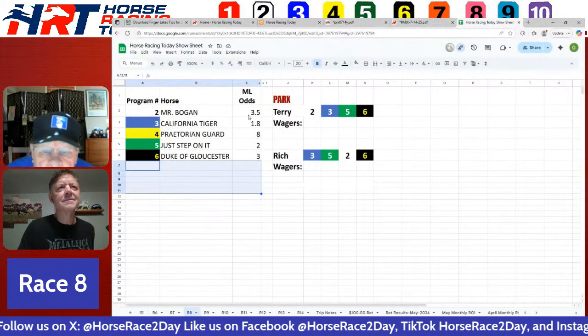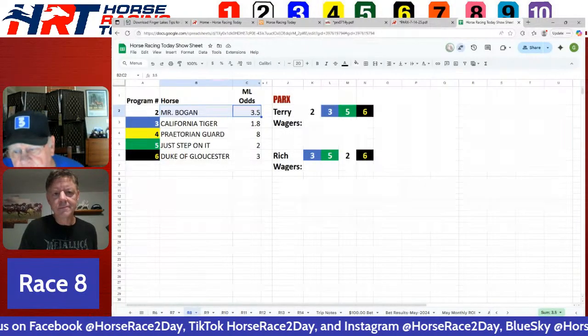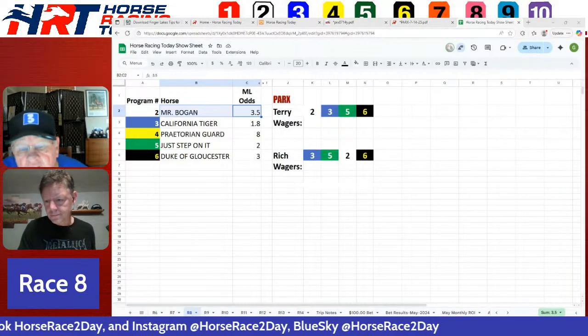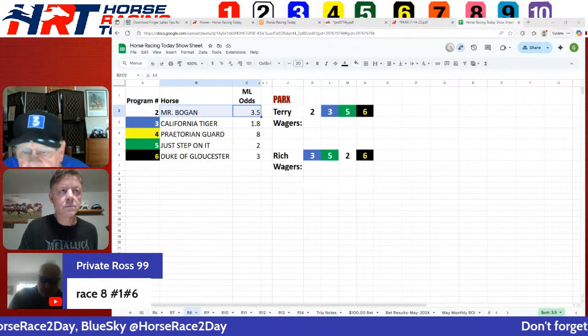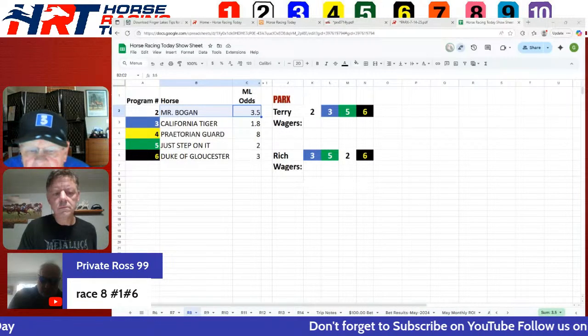I like in this race to start with the 2, Mr. Bogan. Finished in the money in his last 8 starts, winning 3 of the starts, winning his last start actually, and has a high percentage winning jockey. California Tiger, the 3, has a high percentage winning trainer, switches to a high percentage winning jockey. Early speed running style helps the chances, so the shorter distance will be a help.